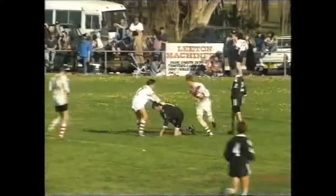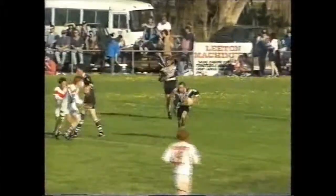So Troy Atkins has to run back over his own goal line to get it. He scoops it up in goal. Now, can he get out? I think he can. They're after him. He's out into the field of play. But a beautiful tackle from Chris Richards following that kick through, grassing him about 3 metres short of the line.